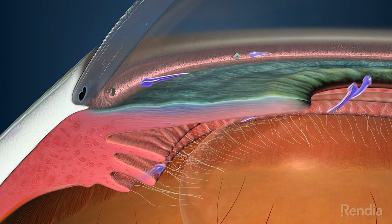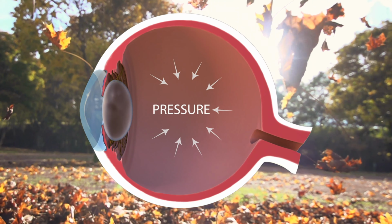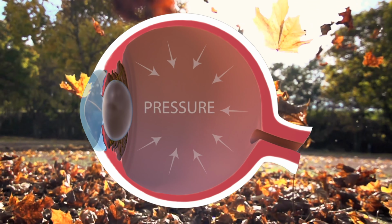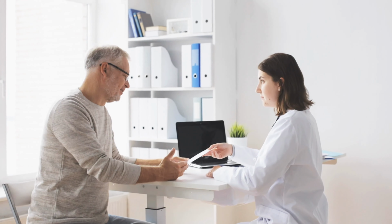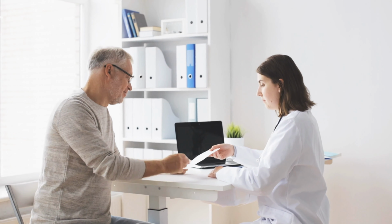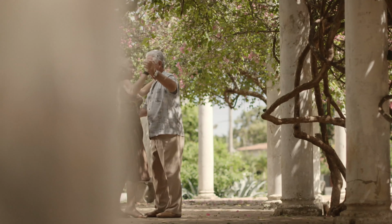iStent Inject W works by creating 2 bypasses or openings between the front part of your eye and its natural drainage pathway to help restore your eye's natural ability to drain fluid. By lowering eye pressure, iStent Inject W may also reduce your need for glaucoma medications, but this will be at the discretion of the eye care professional managing your glaucoma.